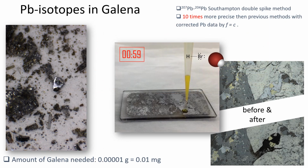And this next part of the study has a similar idea to what I've just said, because we weren't able to precisely date the mineralization. Then we had a look at another geochemical tool that might be able to help us with a relative timing of the ore that might answer our question.